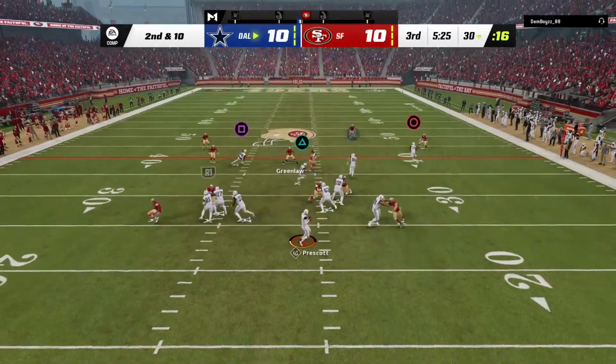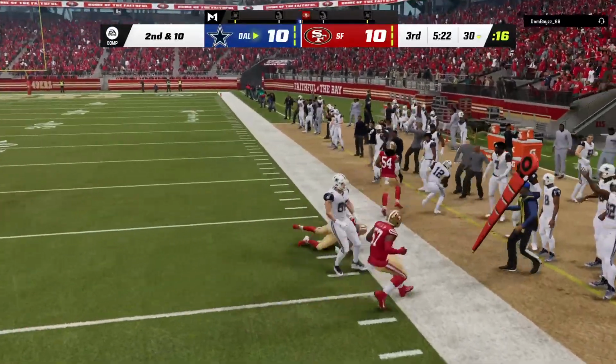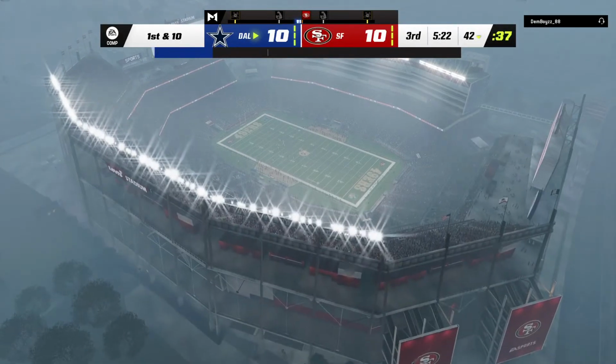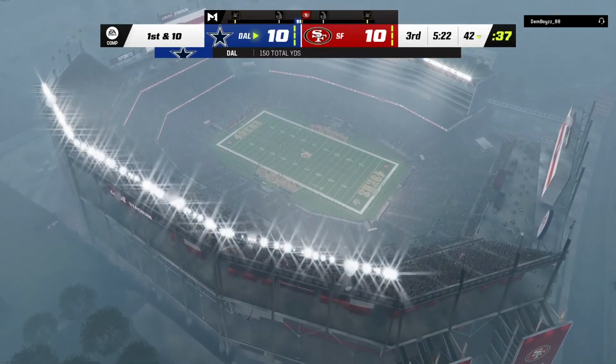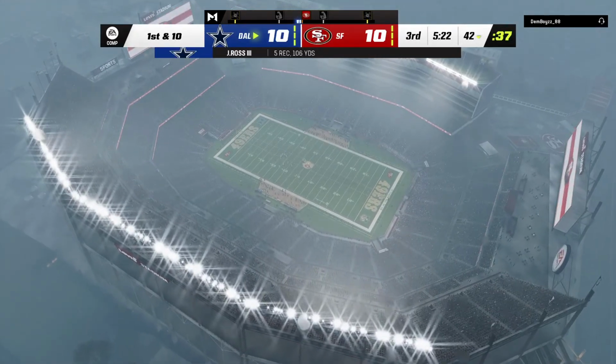To throw again on 2nd down. Prescott. Open man is Ross, complete. And past the 40 before he's out of bounds. He continues to deliver a first down here. He had 4 catches in the first half, and this one number 5.